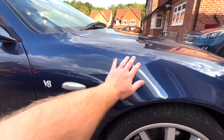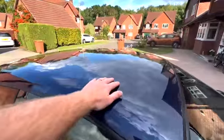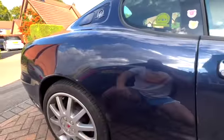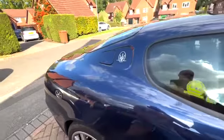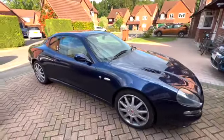The lovely thing about the design on this car is that all of this section here, all across, down and back here, is all one piece, which is a lovely piece of design, but a complete nightmare, I imagine, if you have a prang.